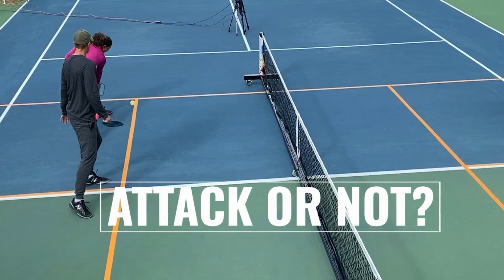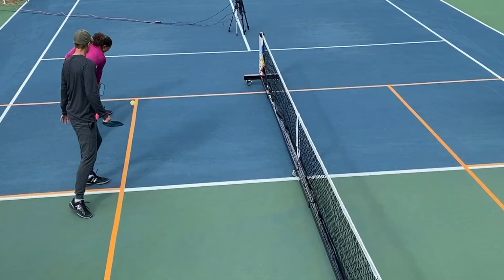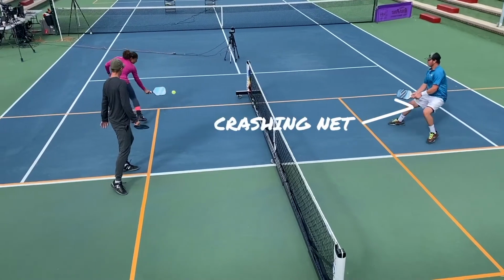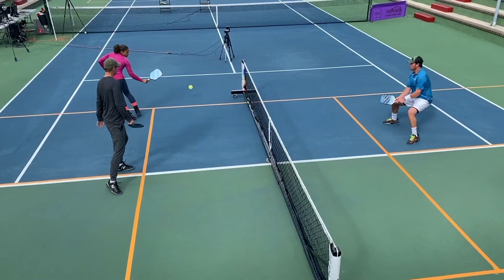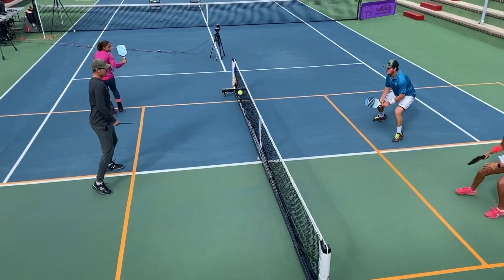Now this is important to point out. Notice how low the ball is right here. She's going to have to hit up on it. Difficult to attack when you're also hitting up. That, of course, is the whole point of a third shot drop, is to force the opponents to hit up so they can't do a whole lot of damage. Notice here their opponent, Rafa Hewitt, he is crashing the net. He is trying to put pressure on Irvin to get his paws on anything he can if that ball sits up a bit too high.